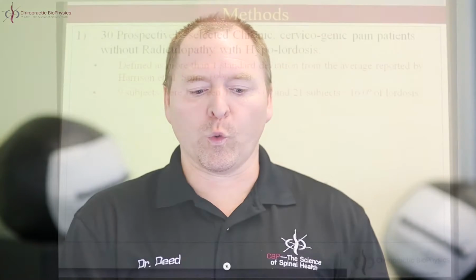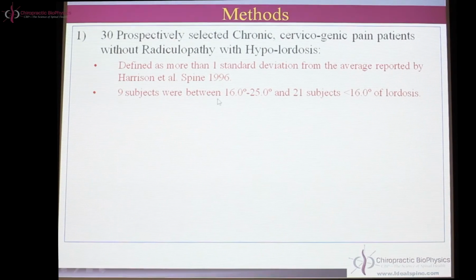Most of the subjects were well below that. If you look at this, there's only 9 subjects that were between 16 and 25 degrees. 21 of the subjects were less than 16 degrees. This is truly a hypolordotic population. Ideal values for the cervical curve are anywhere from 30 to 42 degrees. So we're talking about a population that's well below that.